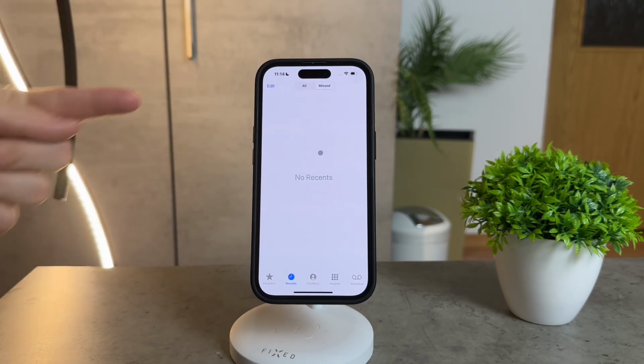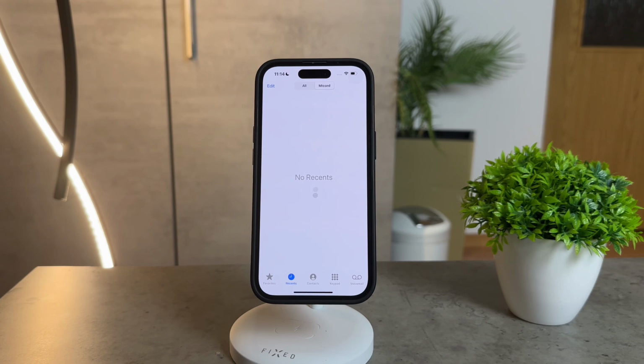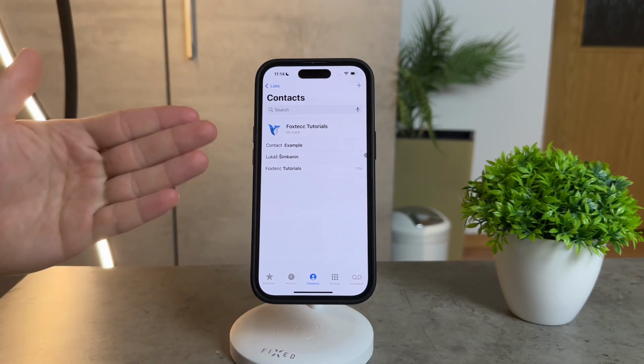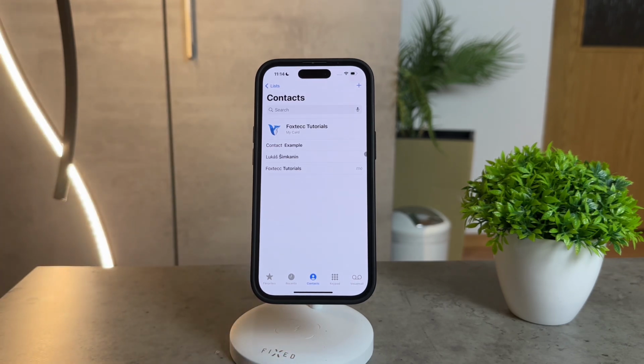It's worth noting that this feature won't affect calls from people in your contacts. If it's someone you've saved in your phone, or even from Siri suggestions, meaning you've interacted with them before, your phone will still ring for those important calls.